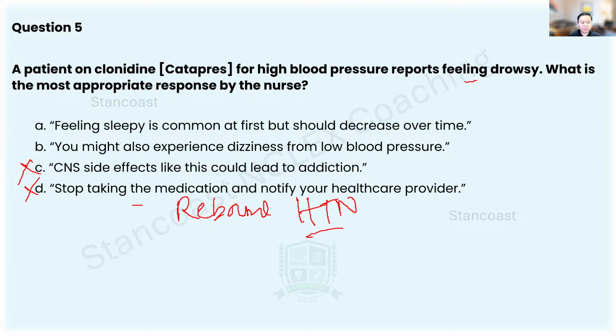Let's have letter B. You might also experience dizziness from low blood pressure. Is that true? As we know, guys, the dizziness that is going to be caused by the clonidine is not related to the posture, as I have said earlier. It is not related to the patient's posture. And so orthostatic hypotension is less likely compared to other antihypertensives. So the dizziness is not a common occurrence due to the posture of the patient. It's not orthostatic hypotension; that is more related to other antihypertensive drugs.